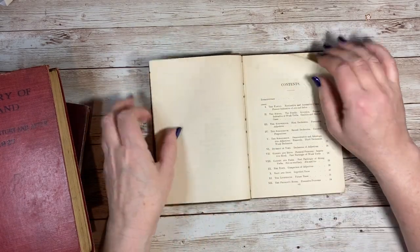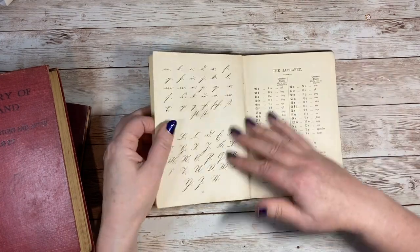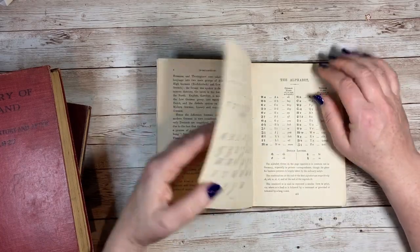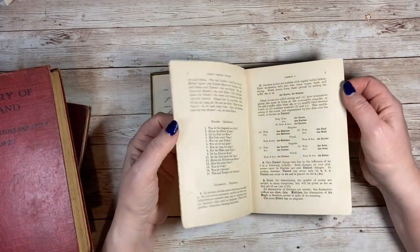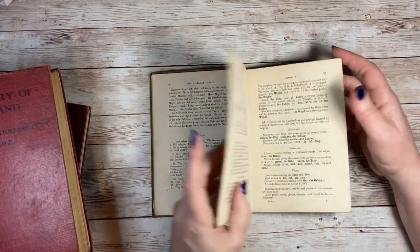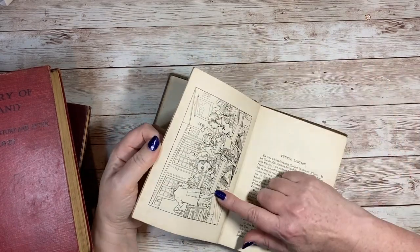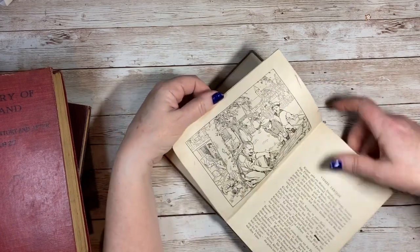And so I'm assuming we've got some German. Oh, isn't that lovely? I like that a lot. So yeah, very interesting. Different sort of pages to have in a journal. Oh, and it's got these drawings. That's quite cool.